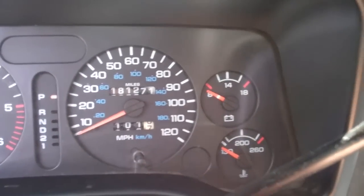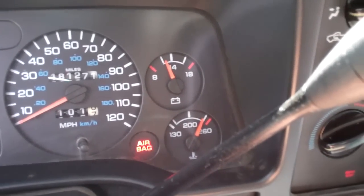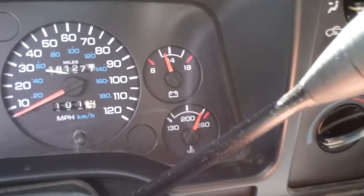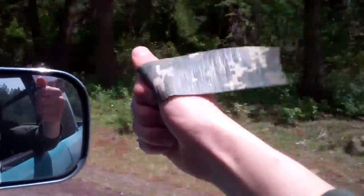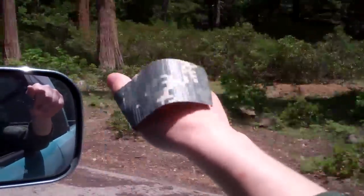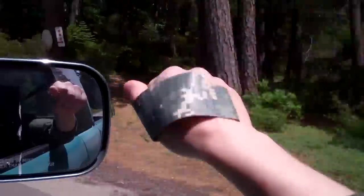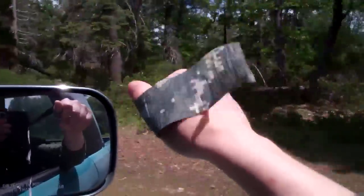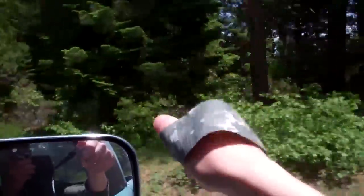We're just over 2,000 feet, and I was noticing my engine temperature is really high for some reason. It's way up there. So I pulled over, and we're letting the engine cool. Well, that looks weird. Doesn't exactly match, but.